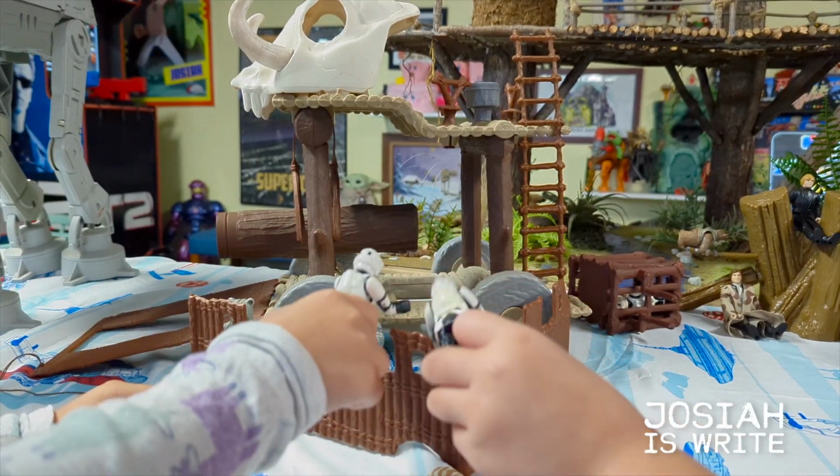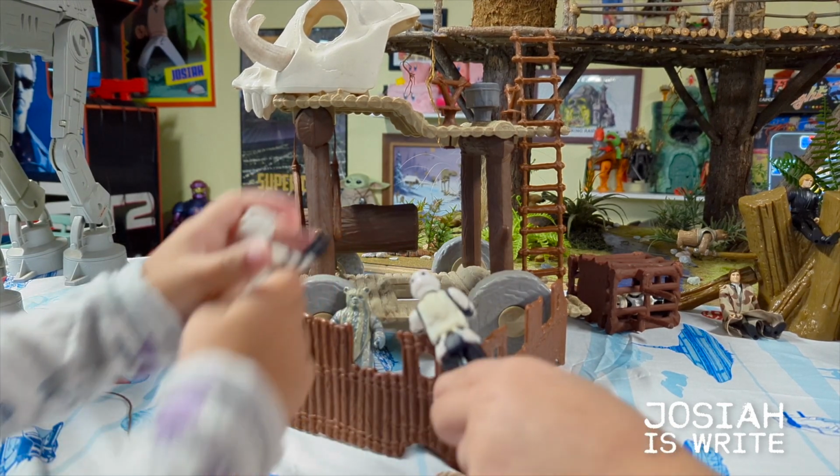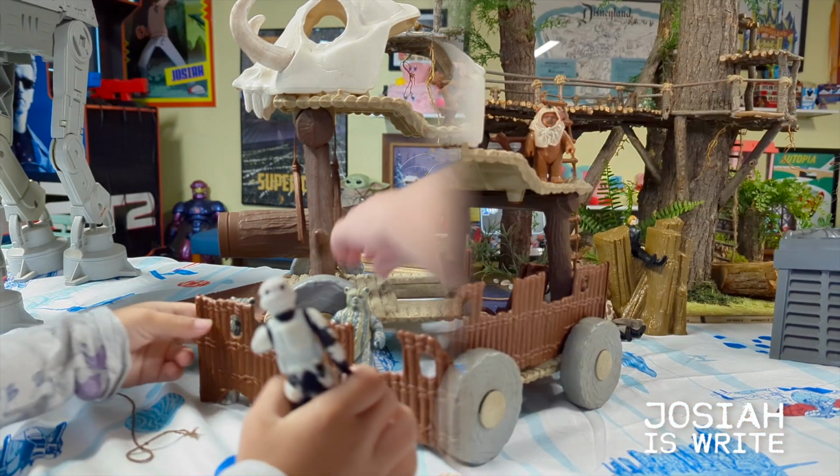And something I didn't learn until getting this version and looking into it is the sides actually come off to make a little fort for the Ewoks, as I said earlier. And that's just amazing. I think that's the coolest feature of this in some ways, that you have a vehicle and a fort in one.